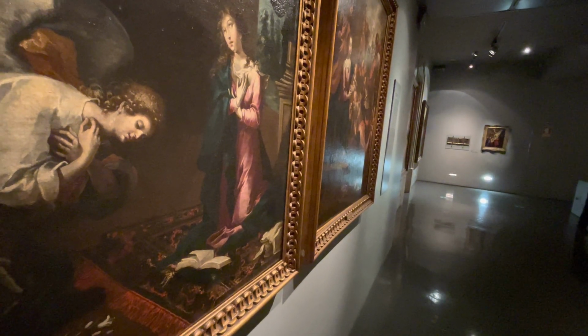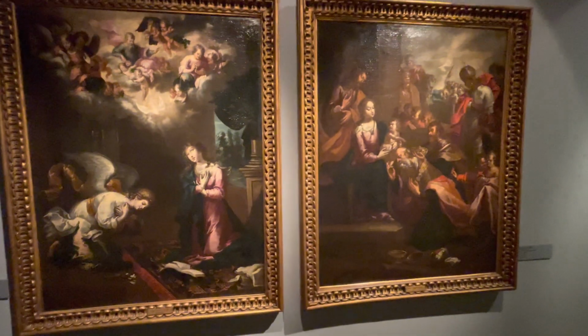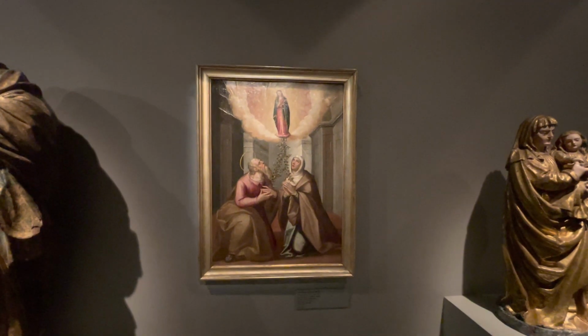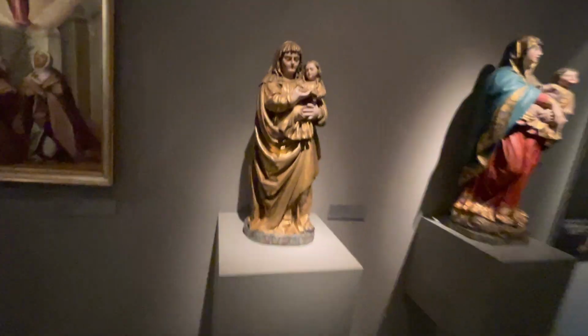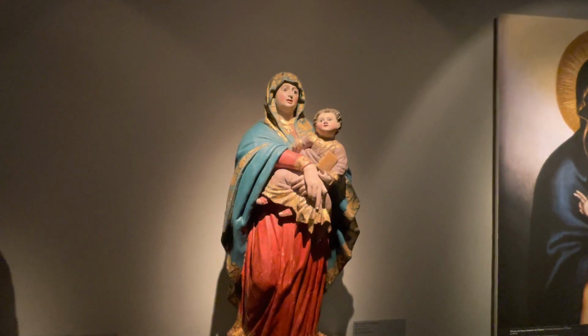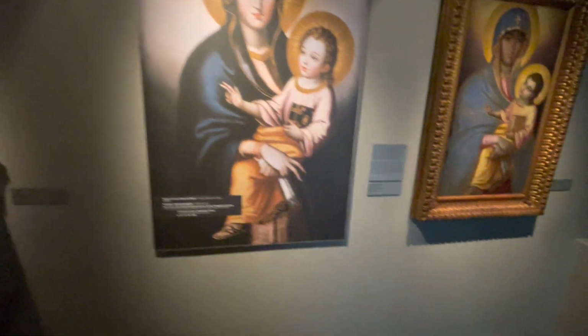1656, Portugal, oil on canvas. This is depicting when Mary appears. Oh, wow. Talk about antiques, huh? There's a lot of people that are into antiques, and certainly these would qualify as an antique. What is this? Early 17th century.